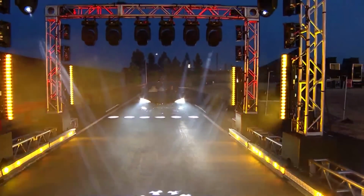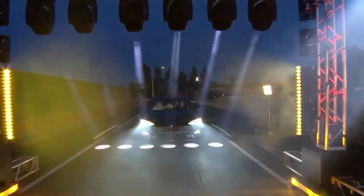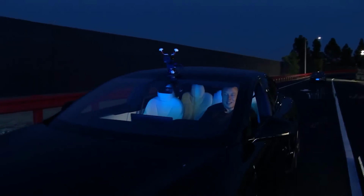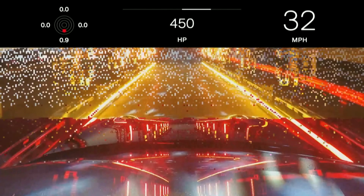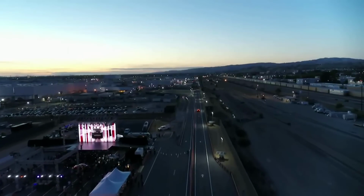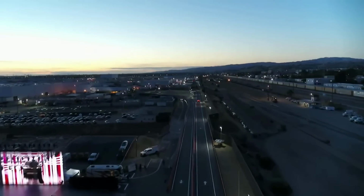It's also got a longer range. Even with the tri-motor high performance, it's got almost a 400-mile range. And in the dual motor configuration, it's got a 412-mile range. And we've also improved the supercharging speed, so you can get 187 miles of range in 15 minutes.